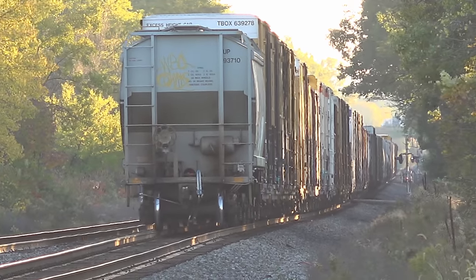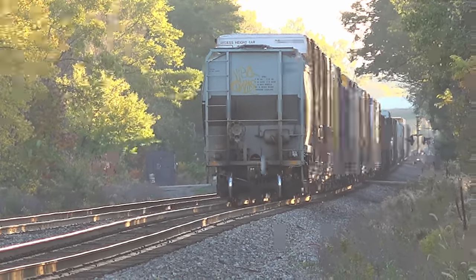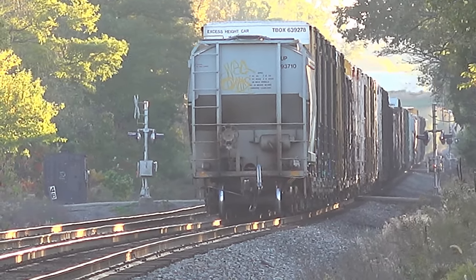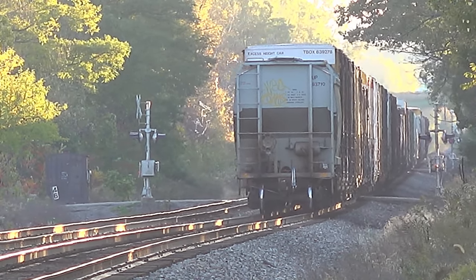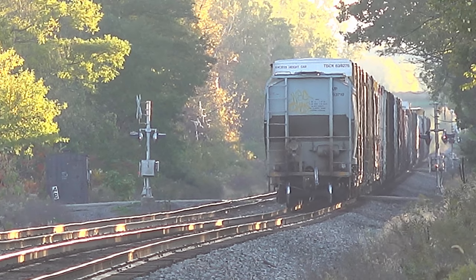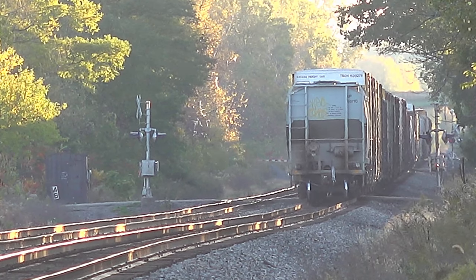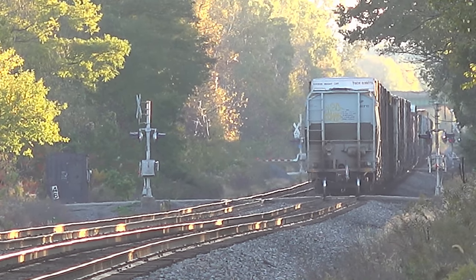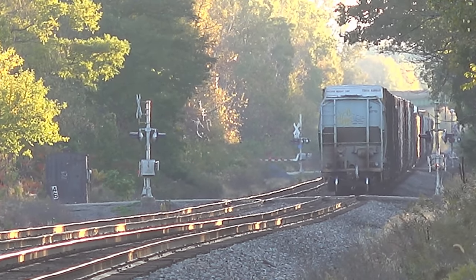How awesome was that? A true triple meet. Amazing. Symbol on that train was CSX Q363. That train starts out in Selkirk, New York, terminates in Rose Lake, Illinois, heading west. That is just so cool. Terminates in Avon, Indiana, not Rose Lake.